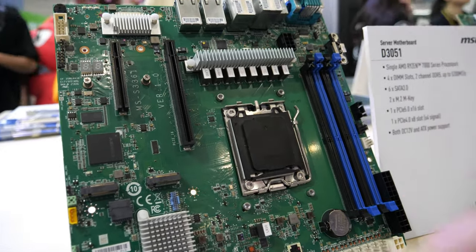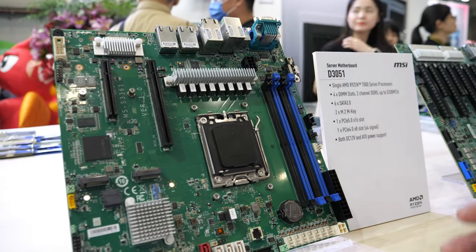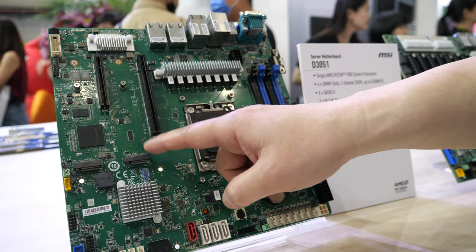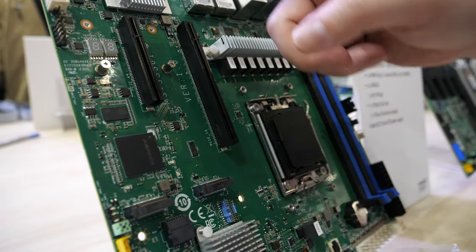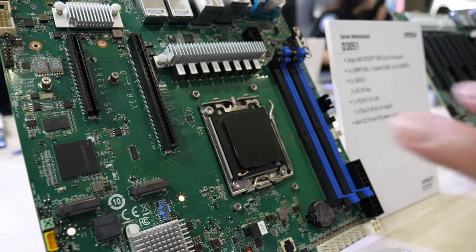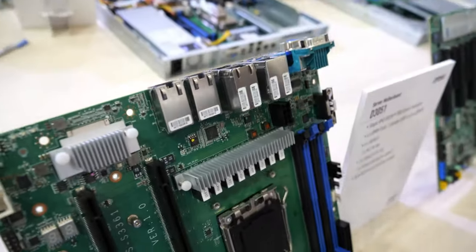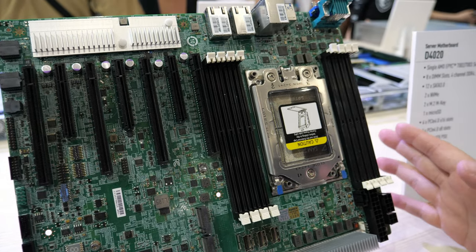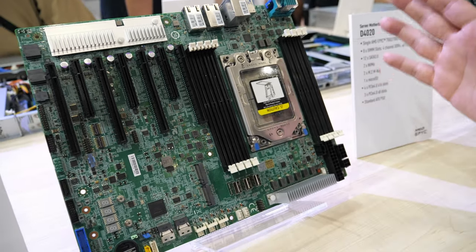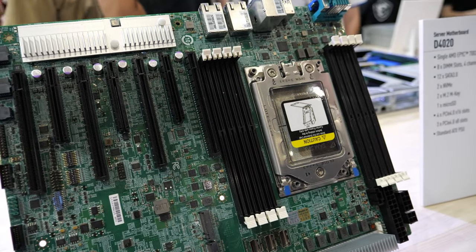What is the special consideration here? Other suppliers support only one M.2 SSD, and we support two. This motherboard also supports dual 10G and dual 1G. Now this is an extended ATX AMD EPYC solution, and we can support six PCI slots for GPU servers.